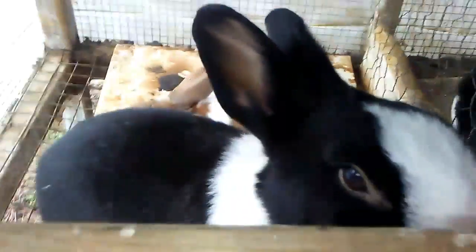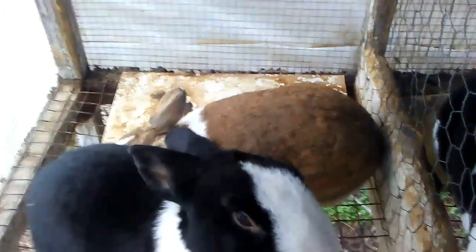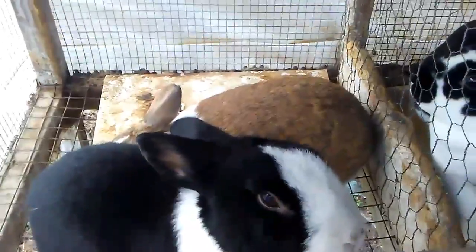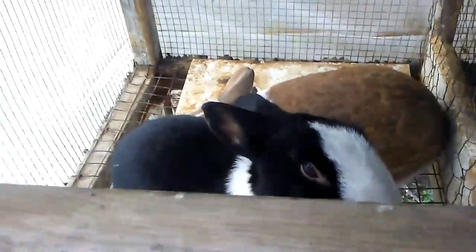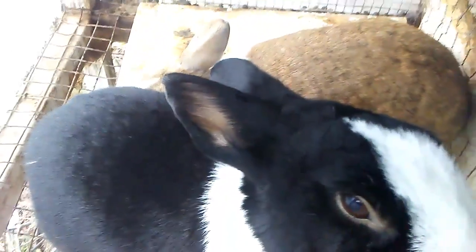But let me see if I can, there she goes. Real nice ones. She's in here with the buck to get bred right now. I'm probably gonna pull her out tomorrow. And again, these are the Dutch rabbits.